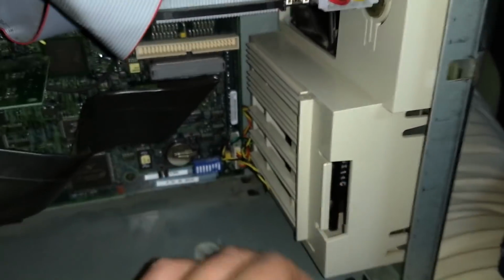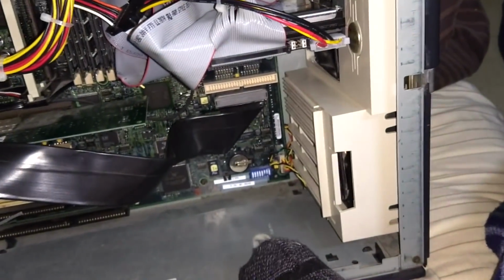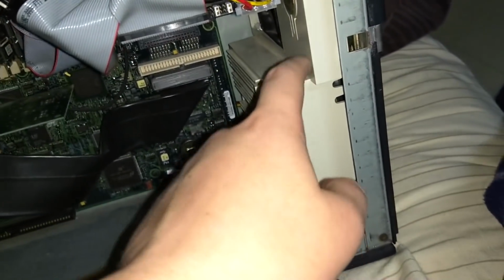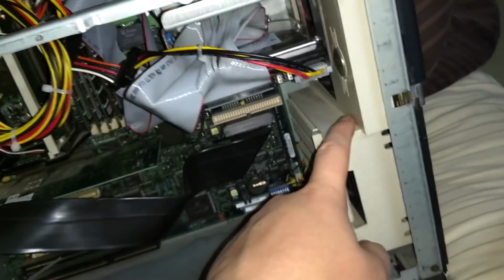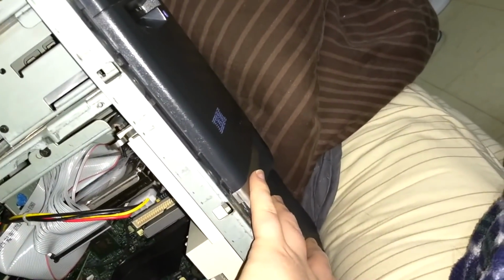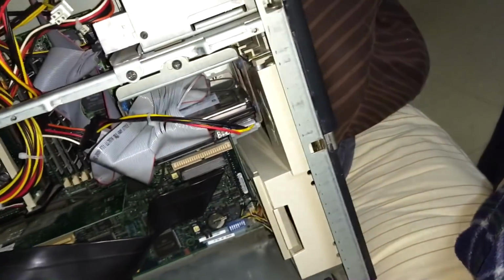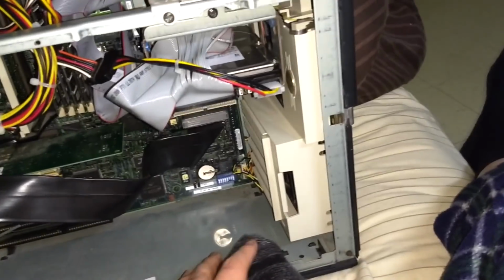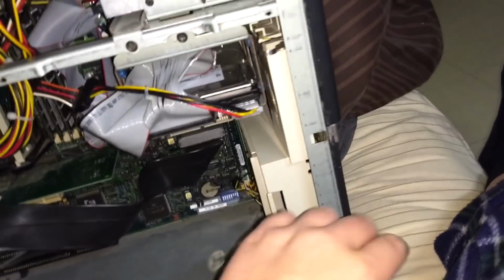And I could not for the life of me figure out how to get... When I realized I wanted to flip the case fans around, I could not figure out how to even get to the front case fans. I thought maybe this front panel connector came off, and I forget what I even did, but it took a long time, and I think a lot of brute force getting this shroud off, and then brute force getting the front panel off.